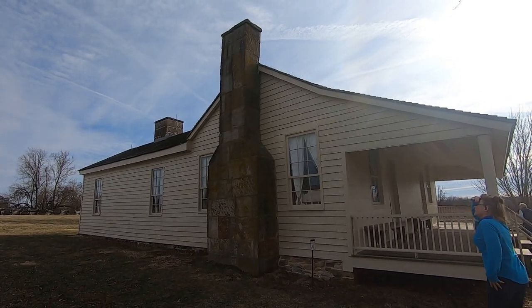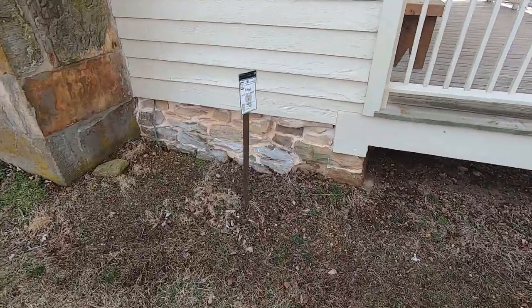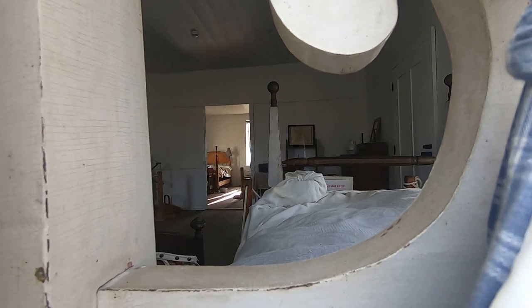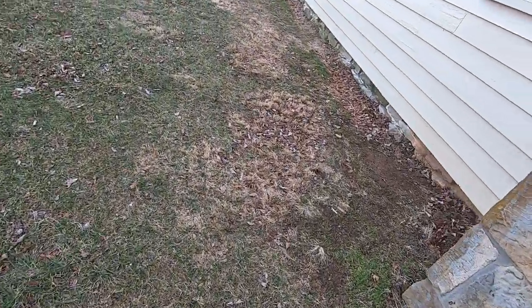That old chimney. Damn, that foundation. I know you've all heard me talk about foundations. Like bed. See if I can get you up there higher. There you go. Now you can see inside. Another room over there. Well, that's no chair.